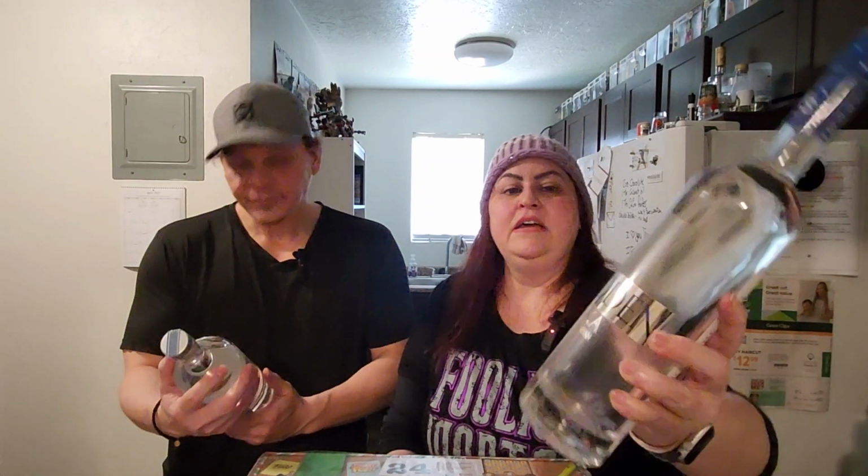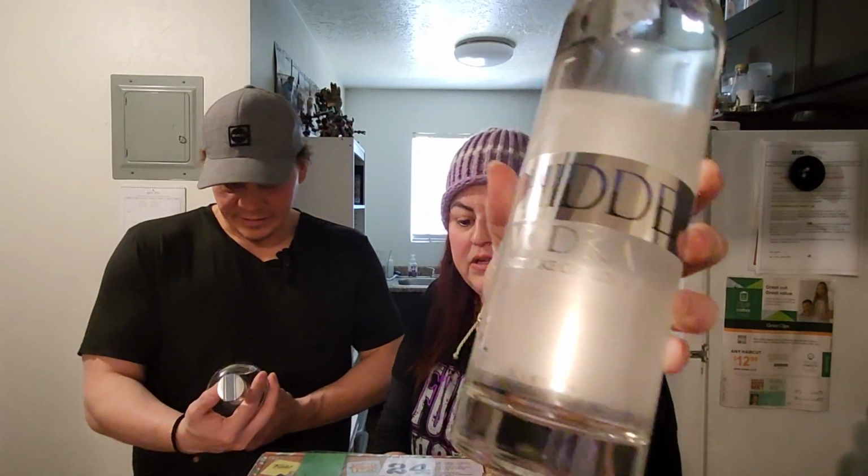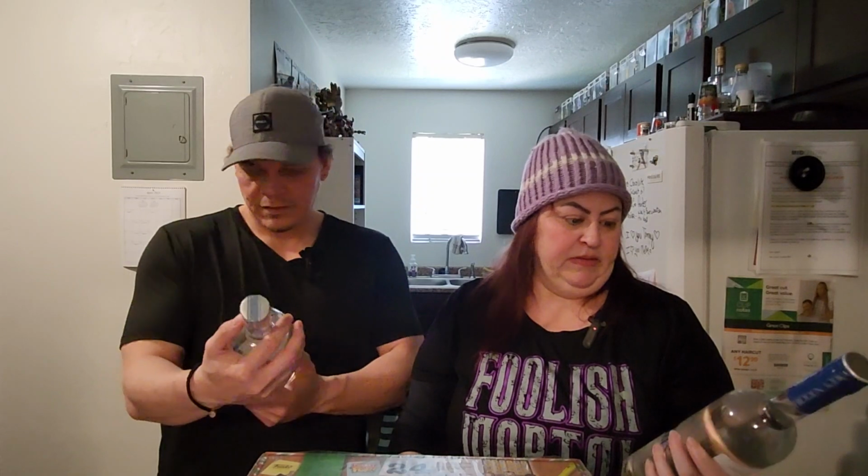And today we got a couple new vodkas that we're going to try out. We got a hidden vodka. These ones are local, Salt Lake City, local to Utah out here. Yes. And this one is 40% alcohol, so 80 proof. And what is it called? Hidden vodka. Made in Salt Lake City, Utah.